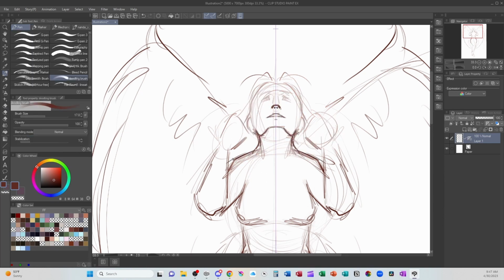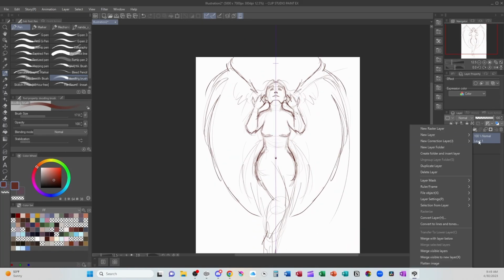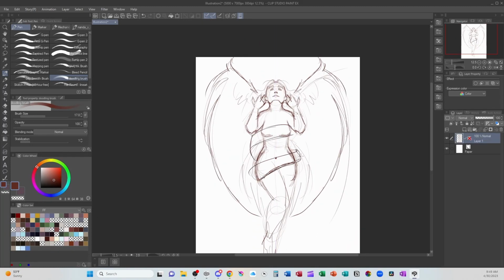When I'm satisfied with the sketch, I'll lock the pixels in that layer and go over and make it a darker color. This piece I did not intend on doing line work for, so it's fully painted. After I get that taken care of, you'll see me blocking in the values.